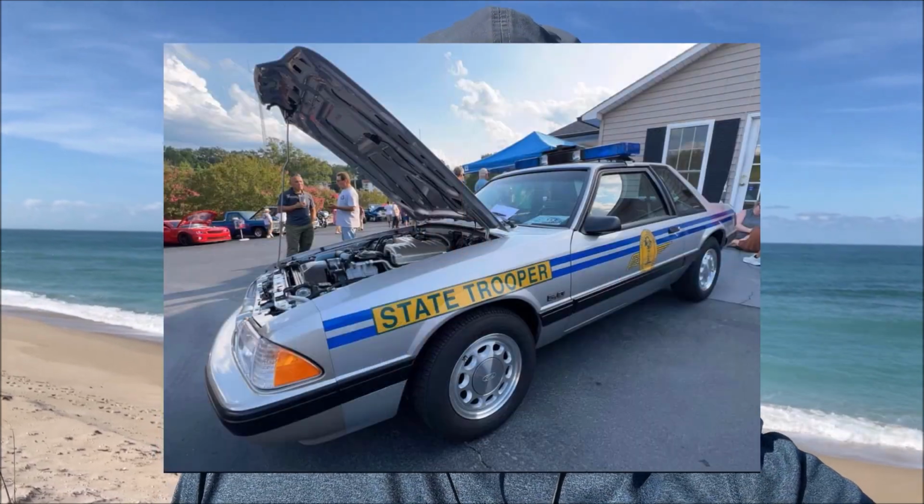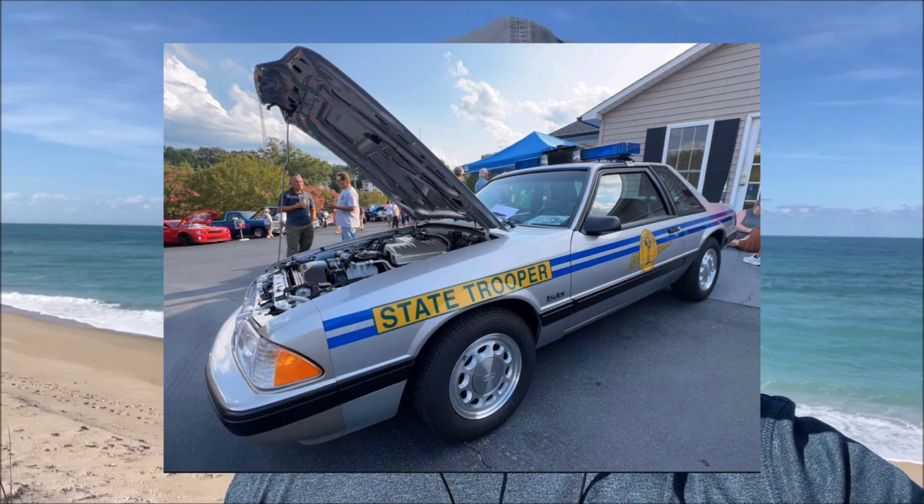I thought I would share some vintage reels from Fox Body Mustang Manufacturing and also Fox Body Mustang SSP, or Special Service Package, where the law enforcement bought a ton of these across the country for their Interceptor work or other law enforcement work.